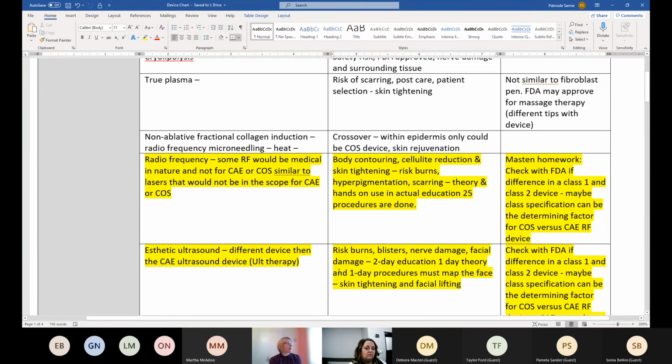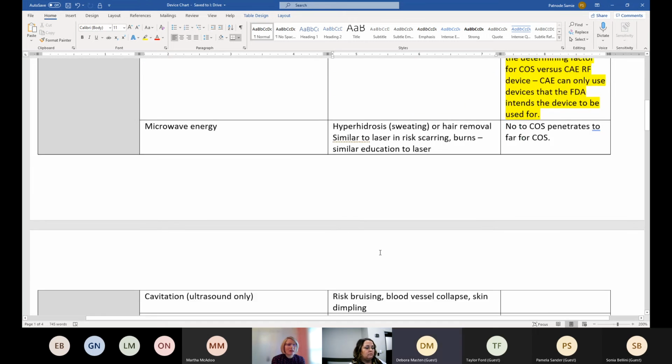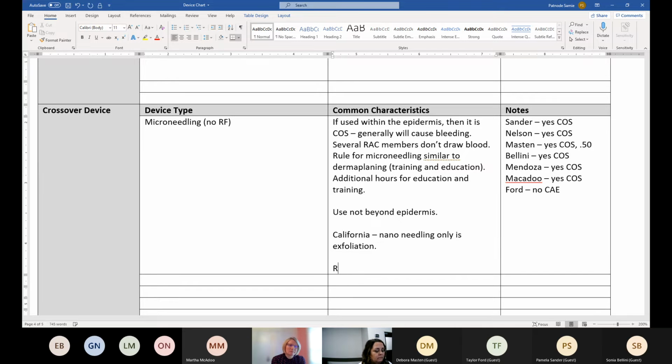Sammy, maybe it would be helpful, and maybe we do this next time, in terms of microneedling, to say whether it has the same qualities in terms of risks and training as lasers and intense pulse light, or whether it shares common characteristics with galvanic current, high frequency, and those listed in terms of risks and training. That might help to see how it compares in the guideposts. Anything? Anybody?